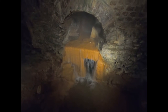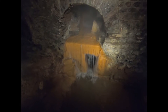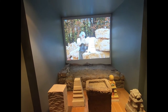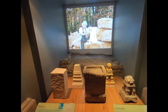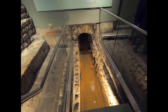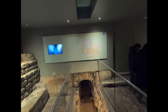So we've got the red color here, which is iron in this water. And we also have a smell, which you can't smell on video, but it's a sulfuric smell that we're getting here. Wow, some rare video footage of one of the original craftsmen creating some of the stone blocks that were used here. All these canals, these little channels, channel the hot water around from one bath to the other.